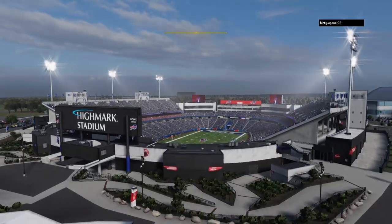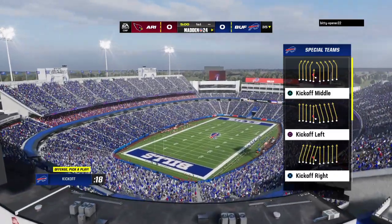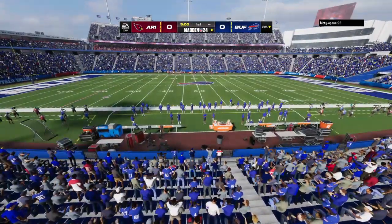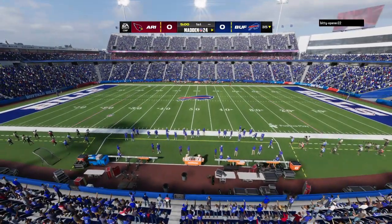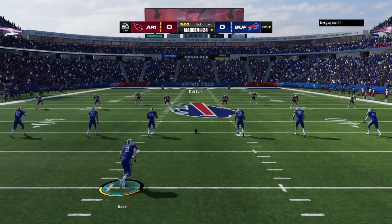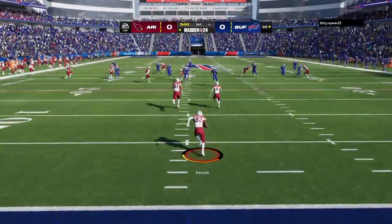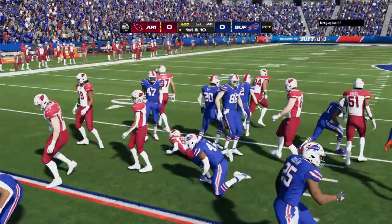Coming up, we've got what should prove to be a good one, as it'll be the Arizona Cardinals taking on the Buffalo Bills. And we are underway in Buffalo. Now Greg Dortch going to bring it out of the end zone. And he returns this to the 22.